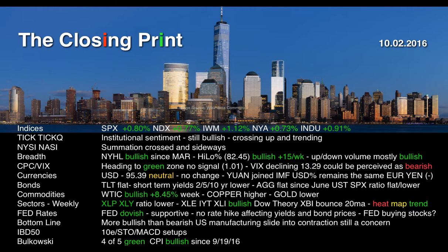And of course, currencies, we have the dollar neutral. There is some news that the yuan has joined the IMF, but the US dollar percentage remains the same. The euro and the yen, as you might suspect, dropped a bit in their percentage of that basket of currencies, making room for the yuan.